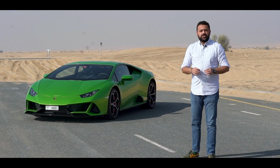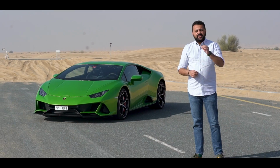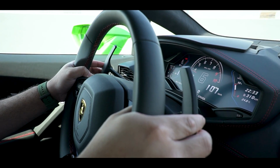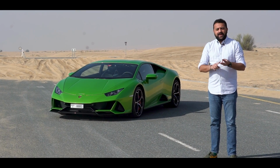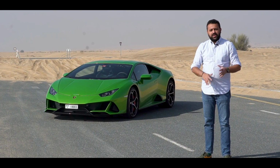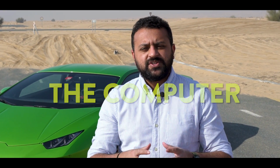What makes this car special is the naturally aspirated V10. Producing 630 horsepower, it does 0 to 100 in 2.9 seconds. It is mated to a 7-speed dual-clutch transmission. It comes with all-wheel drive, torque vectoring, magnetic dampers, and a host of other technological features from Lamborghini which are completely new to this car. But what puts it all together is Lamborghini's new LDVI computer system. Now this computer system is what makes stupid and idiotic drivers like me feel like driving gods.